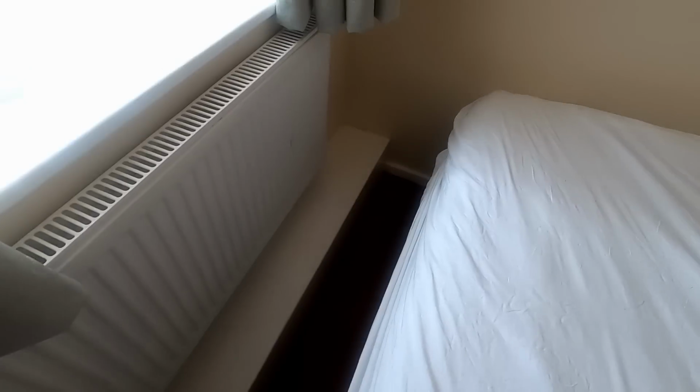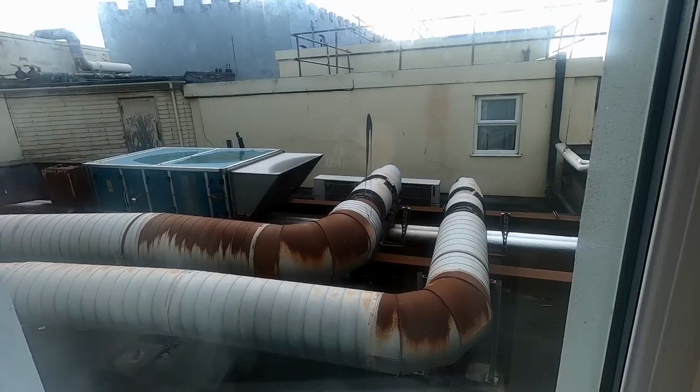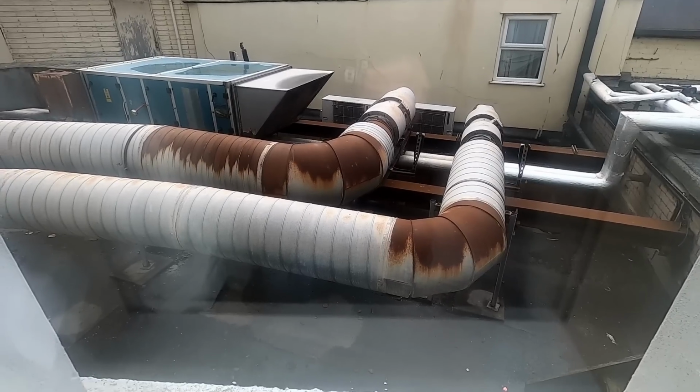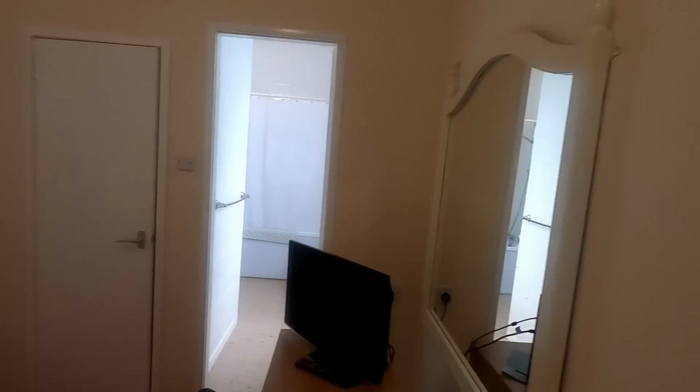At the end of the bed, there's just a space for maybe a suitcase. There is central heating, a radiator, and a window at the bottom of the bed with what look like fairly decent blackout curtains. They're not in bad nick. There's no stains on them by the looks of it. Let's have a look at the view. Safe to say we'll be looking out the window, enjoying a nice cup of tea. Now, I could have paid £9 extra for a sea view, but I did not want to do that.